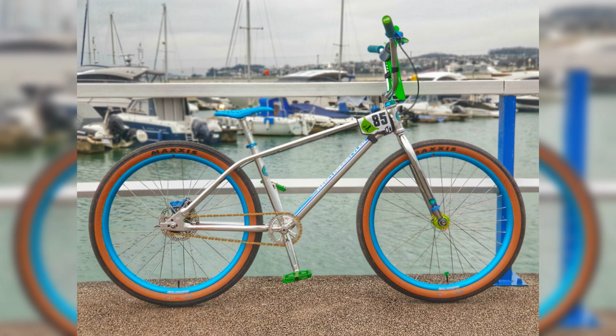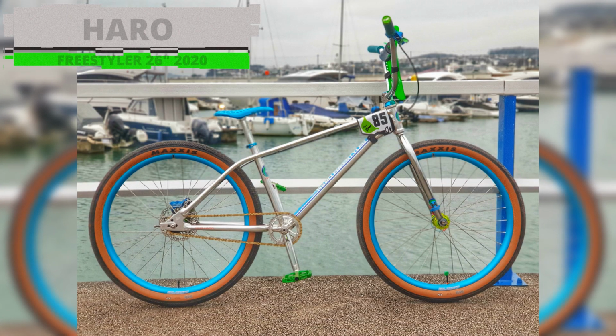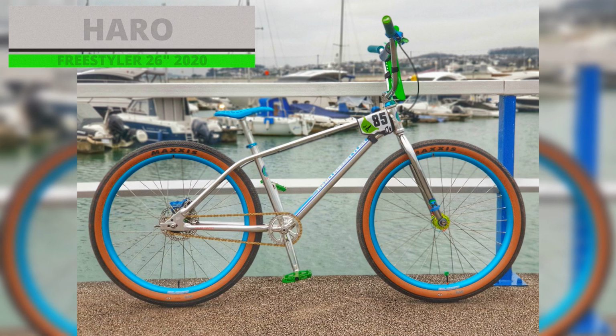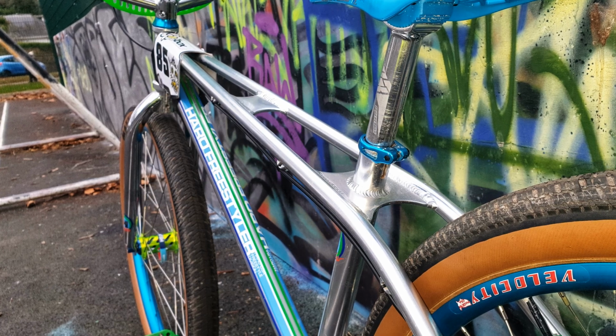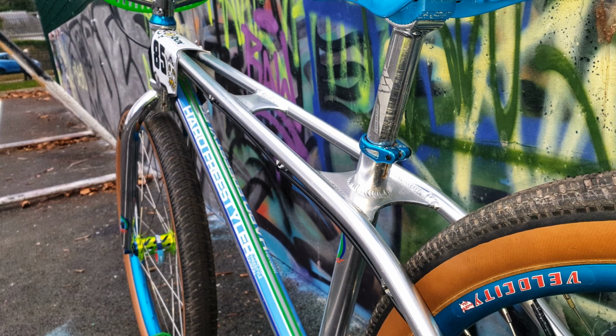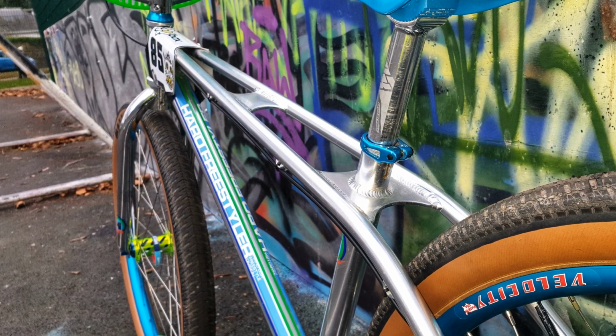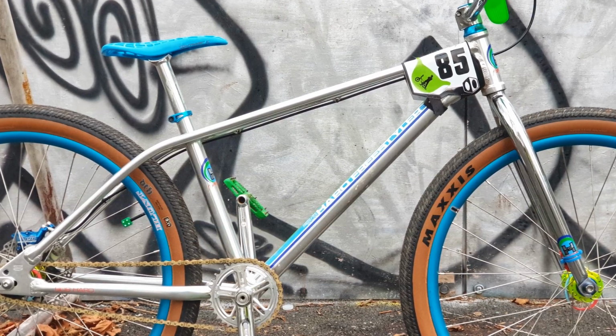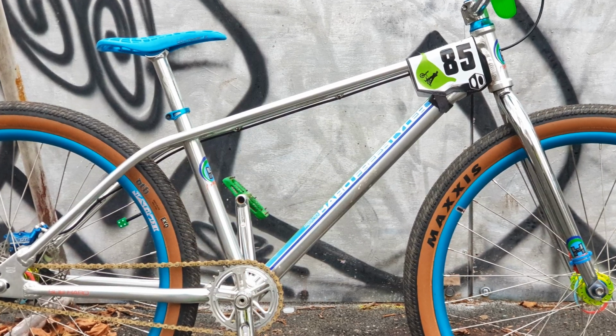Coming up next, we got another big bike in the game. We got a 2020 Harrow Freestyle 26-inch BMX cruiser. It's got the classic Harrow Freestyler style, but with the modern day updates and also the big wheel upgrade. It was submitted by Giles Wilkinson, and he got this bike looking fresh.